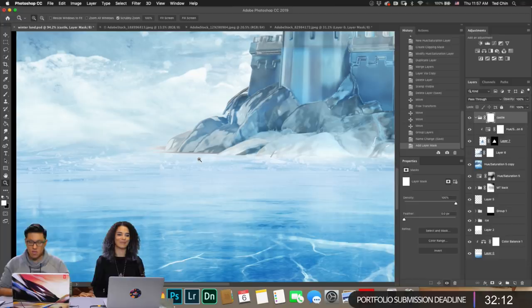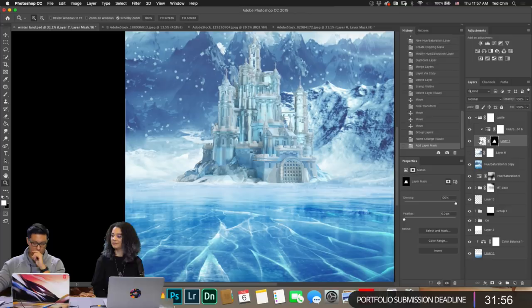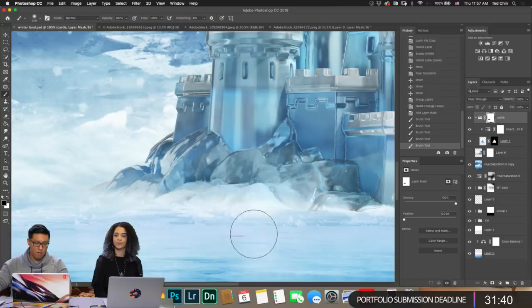Okay, so what I'm doing right now is I'm trying to find the perspective that actually matches the background. And then I group them and create another layer mask, because I still have the layer mask on my main castle, so I don't want to mess around with that one. I'm just going to group them and create a new layer so I can brush this part back in, so it doesn't affect the mask on the castle. Maybe there's a small part I want to fix on the castle, so I don't want to mess with that yet, unless I'm really sure that's what I want to do.